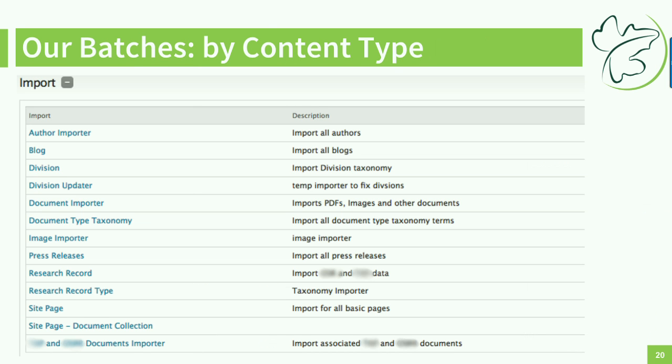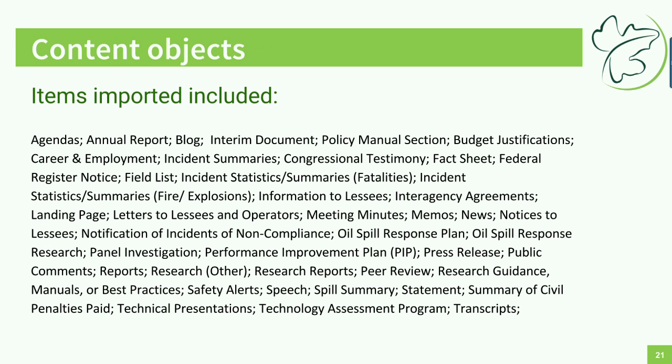So you can see we had all kinds of different scripts for each content type, each basically had its own execution script which could run independently. And you can see we had a lot of different content object types which got imported. Some of which involved PDF files, some of which didn't, some of which we of course needed to bring over all the images and remap all the URLs to the images, and all the hyperlinks had to be remapped. So it was definitely a crunch trying to make that happen.